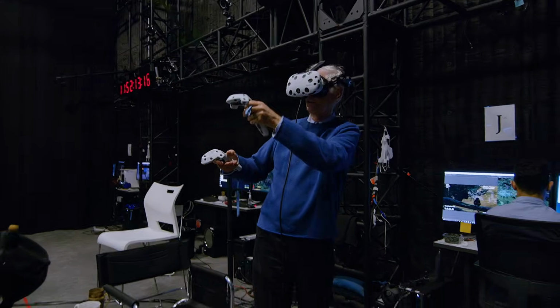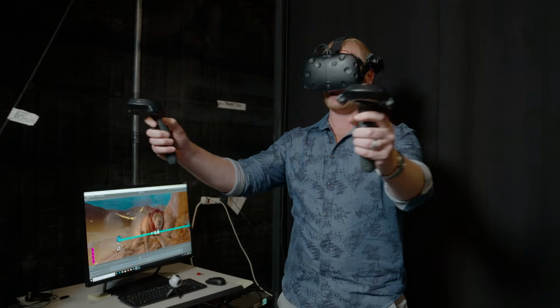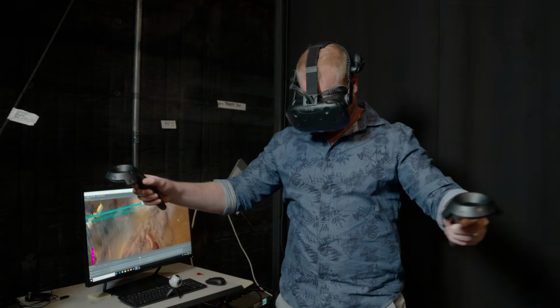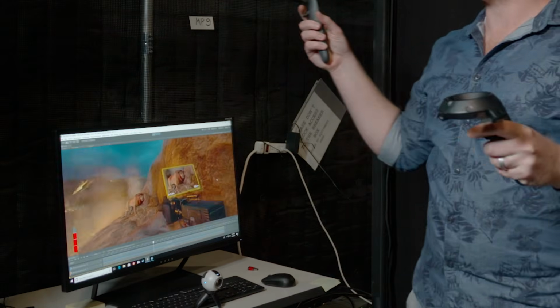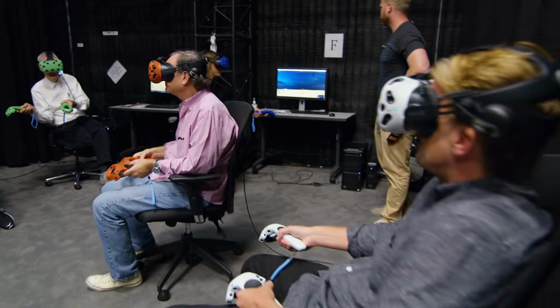So you have to get people over this initial curve, which is the first time they go in, they might get woozy, they might get nauseous, but they build up a tolerance to it and their body just says, we're fine, that's not important, just keep going, it's okay. So the more you use the stuff, the more adapted you become to it, and it's very much like a muscle.